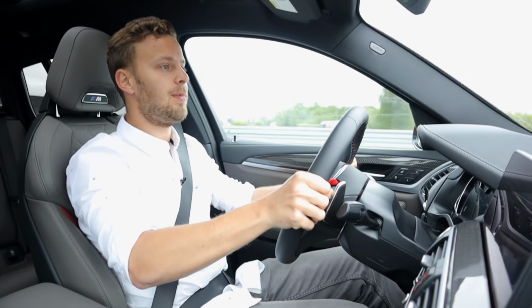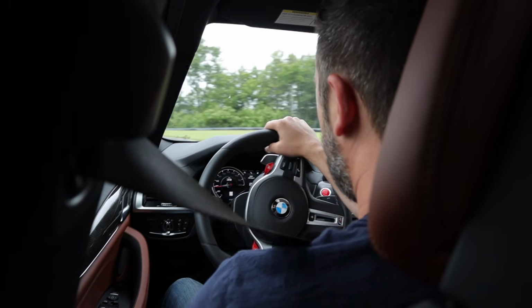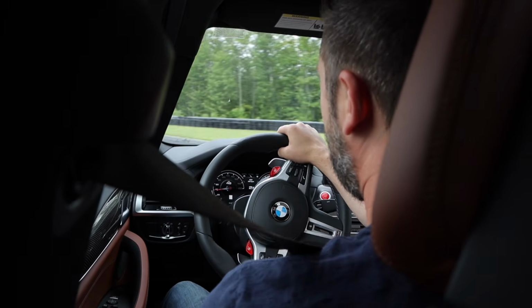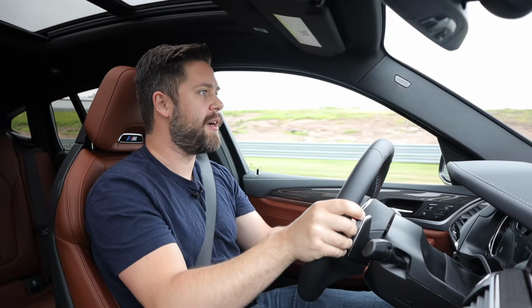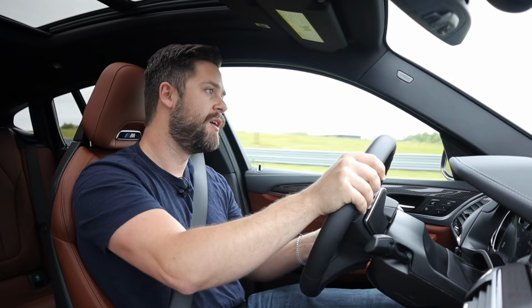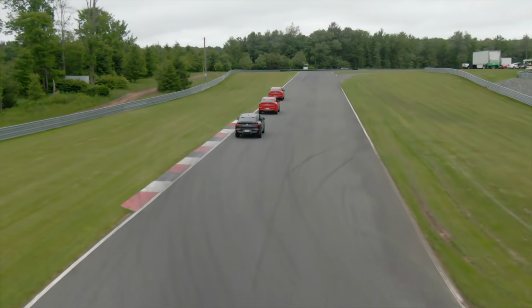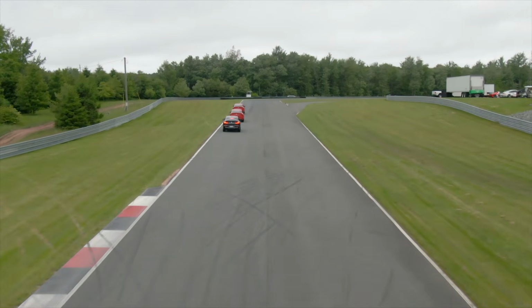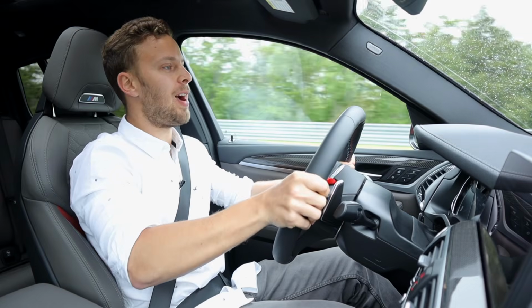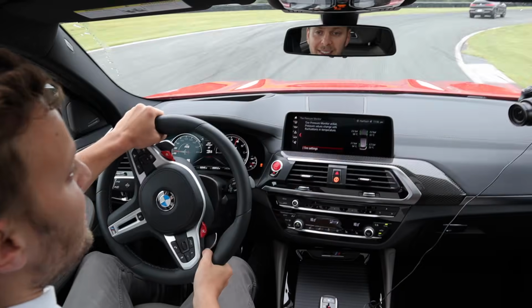Whoa, okay. The throttle response is unbelievably good. I actually found myself having to really smooth out my driving. This car is so neutral in the corners. What on earth? Just the front end grip. What is this? Ridiculous? This track is unbelievable. Unbelievable.